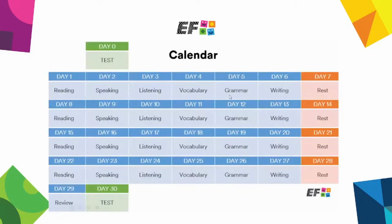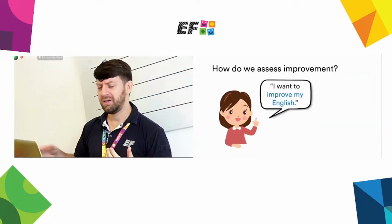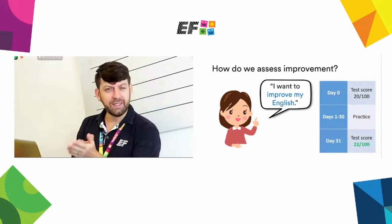Now, here we've got a calendar, which we're going to go over together shortly, but it's a routine for how we can look at specific areas and try to improve those each day so that day 30, our English has improved from day 0. How does this work with English? Well, I want to improve my English. That's why we're here.